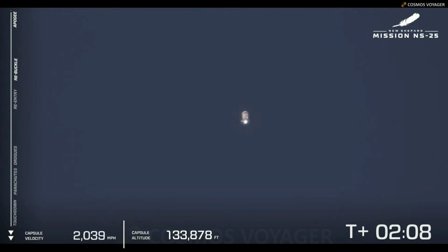The next milestone will be main engine cutoff. You will know when that happens when you see the glow of the engine at the base of the rocket go dim. There we go. Main engine cutoff confirmed. Passing 200,000 feet.